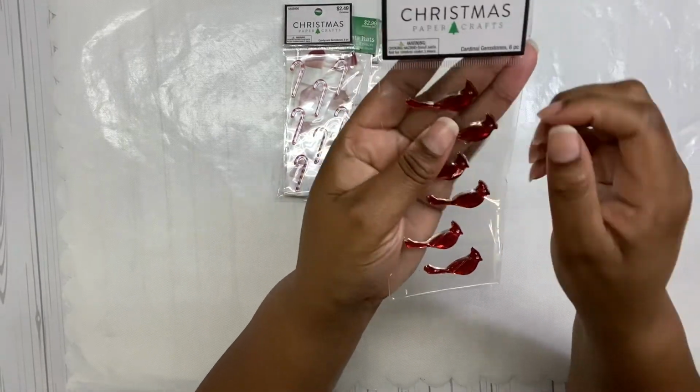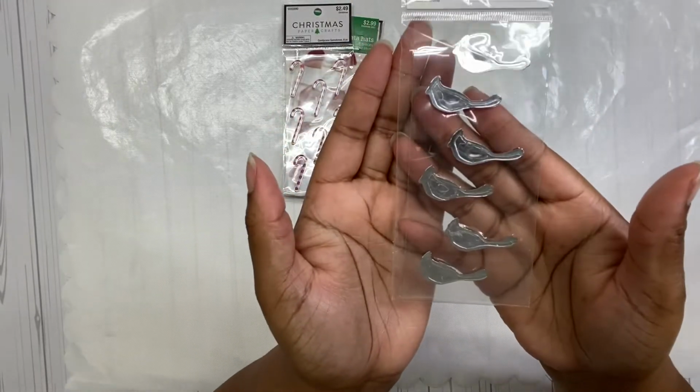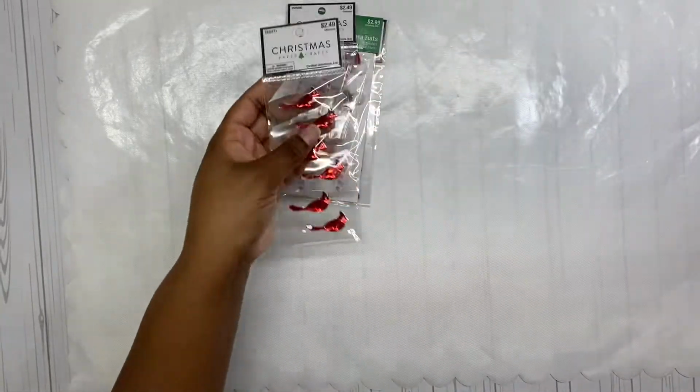But anyway, these cardinals, I love cardinals. I love seeing a cardinal. These types of embellishments are self-adhesive, but I like to take the self-adhesive off and then put earring posts on them so I can make earrings out of them too.